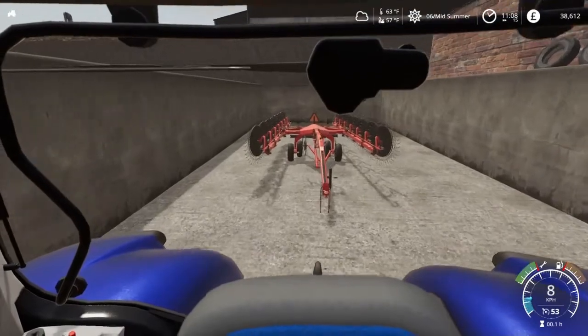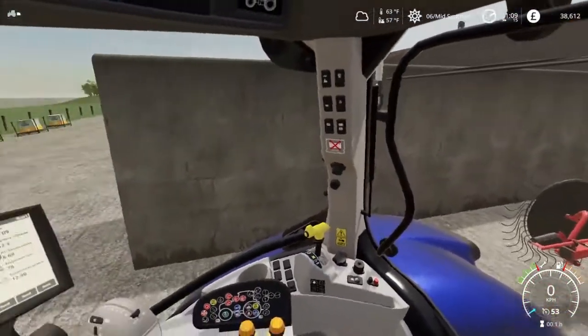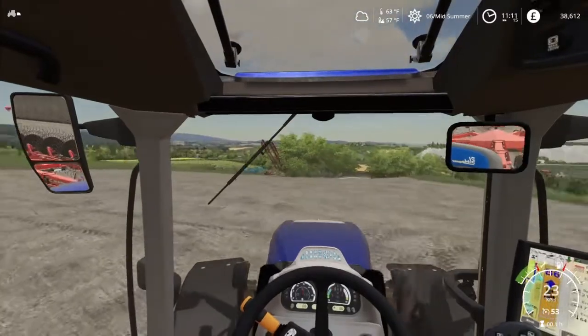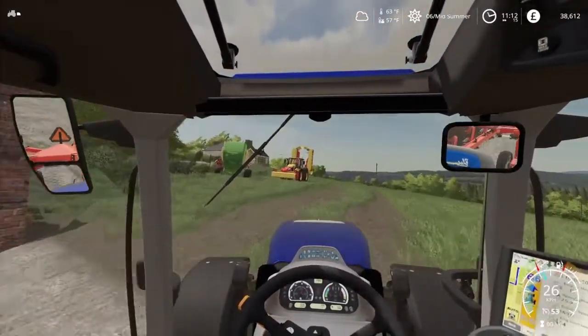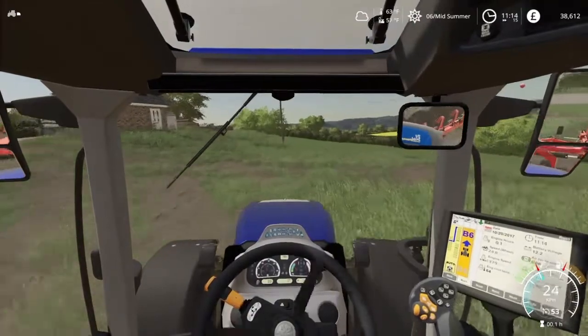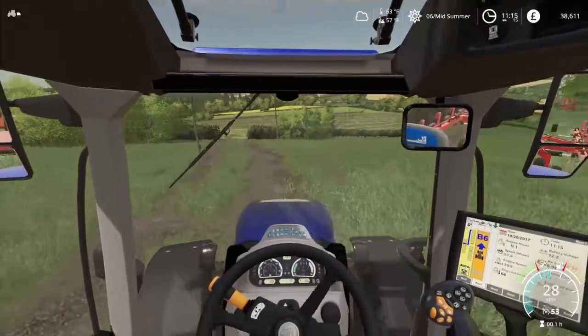So we bought this new tractor, so we might as well get some work out of it. When I get the money, I'm going to put a front loader attacher on this, and I don't know, I may get rid of the attacher that we have for the JCB. I'm not sure yet. That is a possibility, though. Try to avoid that big bump if we can. There we go.